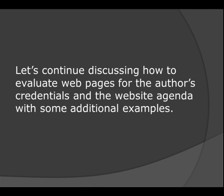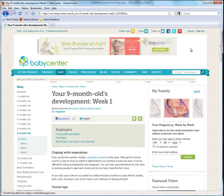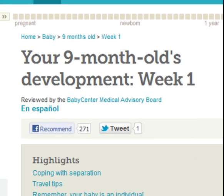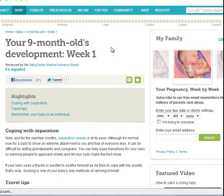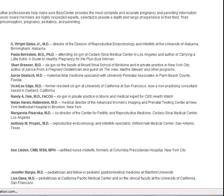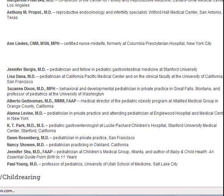Let's continue discussing how to evaluate web pages for the author's credentials and the website agenda with some additional examples. Here's another example of a web page that has no author, but notice in this case that it states the page was reviewed by the Baby Center Medical Board. When you look at the credentials of the reviewers, we can say that experts evaluated the content for accuracy.